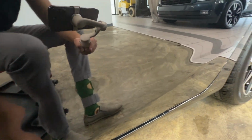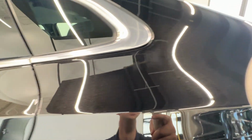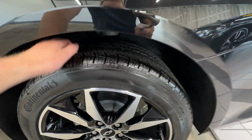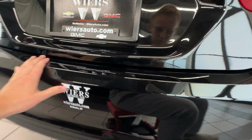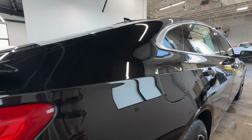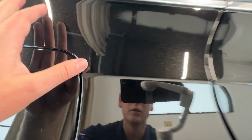No dents. It's got one little dent back here. A couple little scratches up there.